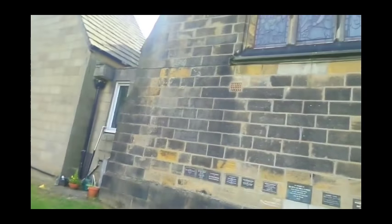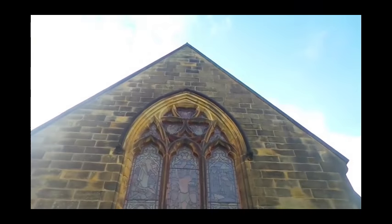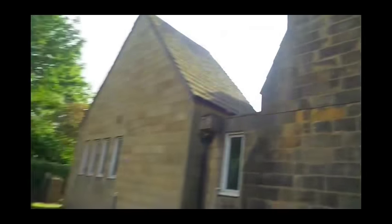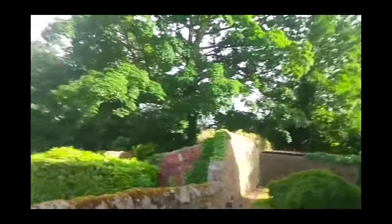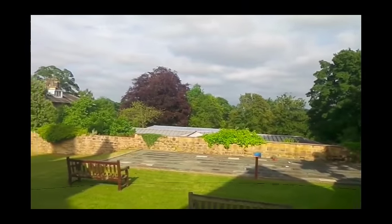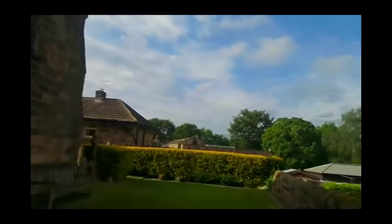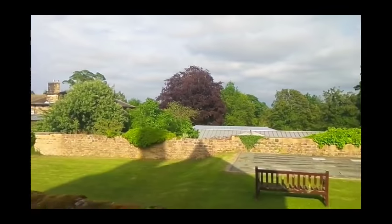Which way round should we go? Fair enough, we'll go back round this side. And I'll show you the graves at the side here. There's some wonderful ancient greenhouses down there. I know, whether or not they've actually... Oh, let's walk down and have a look. Come on, Ben! Let's go and have a look. I want to see if they're actually being used.